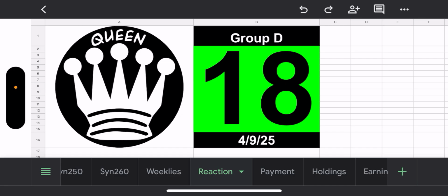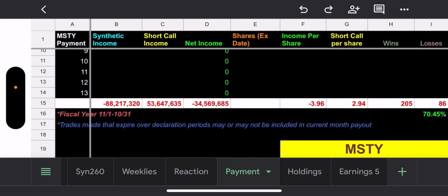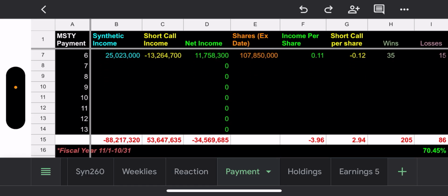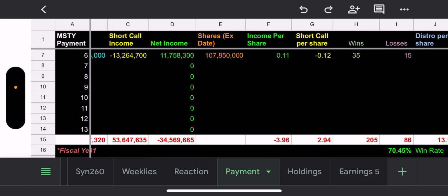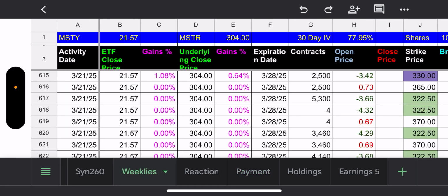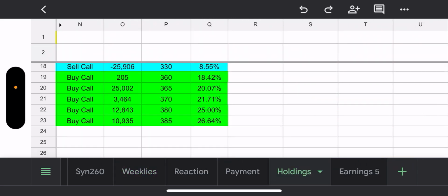Cheers, everyone. All right. Group D declares in 18 days, April 9th. Let's go to the payment information. Synthetic-wise, keep in mind, they got some synthetic in their back pocket. Not a lot, but a little something. We'll look at the holdings in a second. For now, we're in the synthetic loss column. But weeklies, we're producing 13.2 mil. Let's make sure that matches what we have here. 13.2 mil. Great.